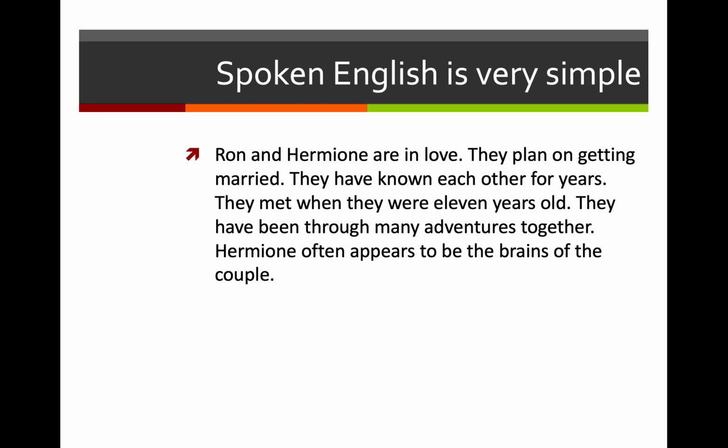Spoken English is a very simple thing. Here we've got Ron and Hermione. You will recognize them as characters from Harry Potter. I wrote this little thing. Very simple little sentences. Nothing wrong grammatically with these, by the way.